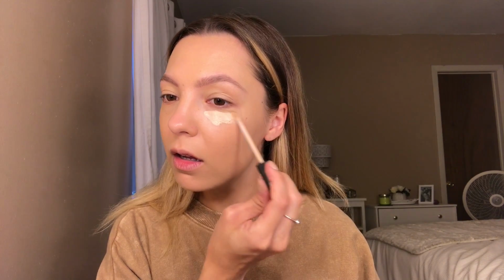For highlighting, I'm using my Maybelline concealer in Fair. Applying that. I've been applying less and less concealer lately. I think I don't really need that much anymore. A little bit there, a couple dots there. We're going to blend that out, and I'm sure you already know what I'm going to be using to blend that out. My Morphe E8 brush, my favorite concealer brush. So let's blend this all out quickly.